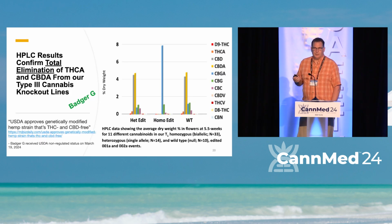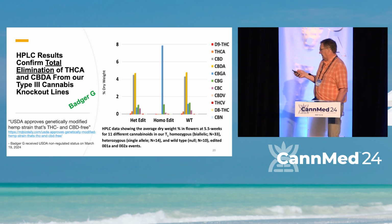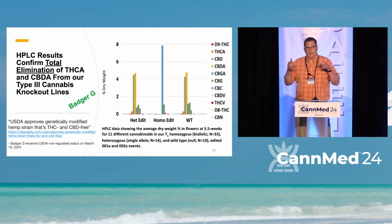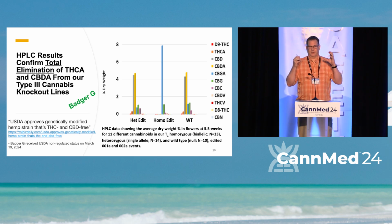So then we looked at HPLC results. This was done on, I think, 5.5 week flower. Take a look at the wild type plants here. You can see the CBDA is high in these plants, and then there's a little bit of THC as well, which is what this plant would normally make. The heterozygous edit, and I failed to mention, but when you make an edit, sometimes you'll only edit one allele in the plant, not both alleles. So you need to edit both alleles in order for that gene to be knocked out.